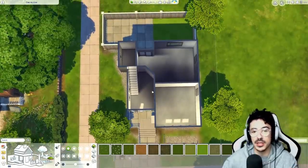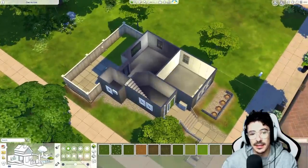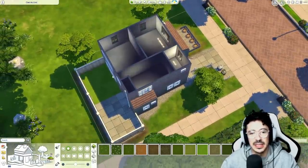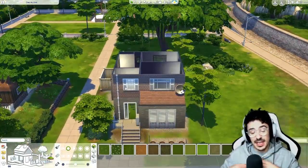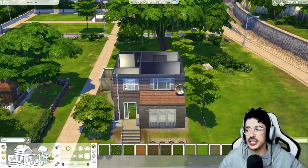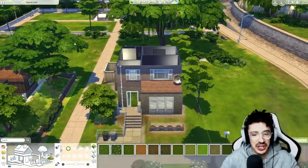So the next part to this will probably come tomorrow. Today we'll probably make a start on the garden and around the sides, like I said, and the downstairs. And then tomorrow maybe we'll do the upstairs areas. I'll see how fast we can get this built. Anyway, let's get started, shall we?